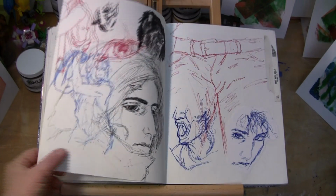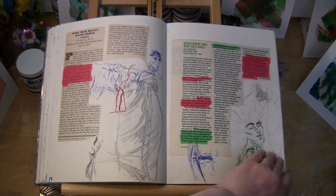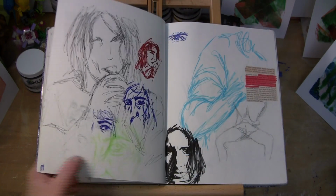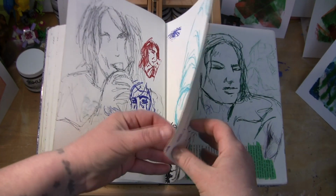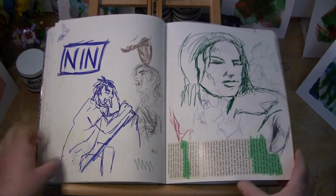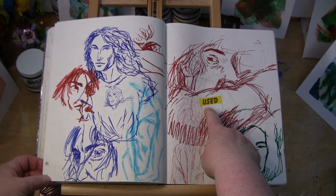Red here. More crotch shots. We're about halfway through. Oh, we got a butt shot. And a couple of reviews of the gig that Nails did with David Bowie. More Conte crayon and Conte smudge. And there's the sticker that tells me that this is from at least 1997.